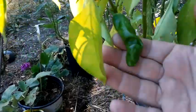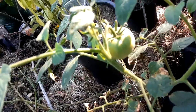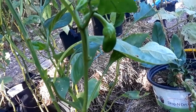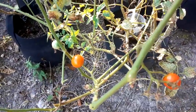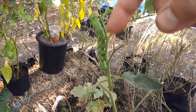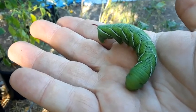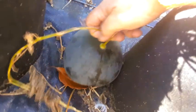These are Peter peppers. Hornworms in the garden. This is a no-no. They're beautiful, but I just can't have them chewing on my stuff.